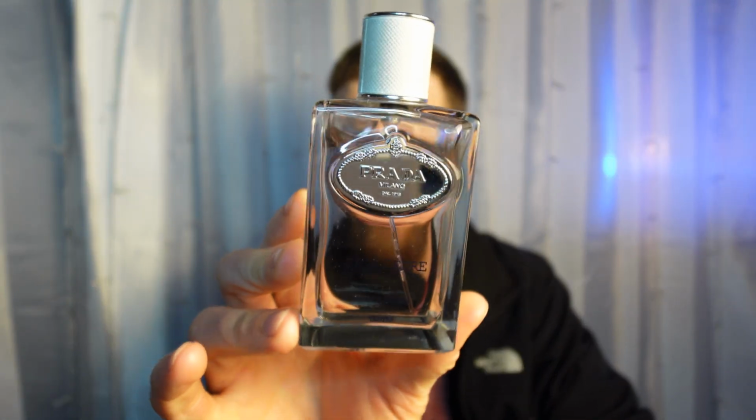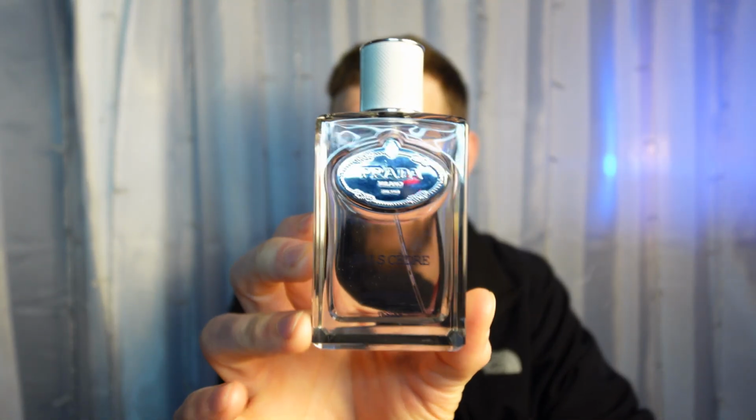So despite being somewhat of a freshie, this one's got really good lasting power, and I really believe this one needs to get a lot more attention here in the community. Definitely one of my favorite little under the radar fragrances.